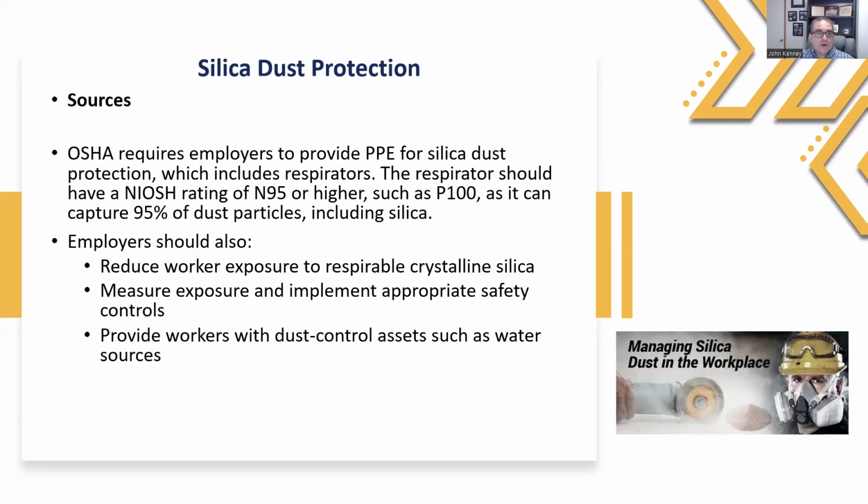Employers should also reduce worker exposure to respirable silica, implement proper safety controls, and provide workers with dust control assets such as water sources. So you have to control the dust by wetting it down, like wet saws work very well when you're cutting tile, and you have to have the safety measures and controls in place. Again, read through the silica dust guidelines for roofing contractors, and you'll be able to put your program together.